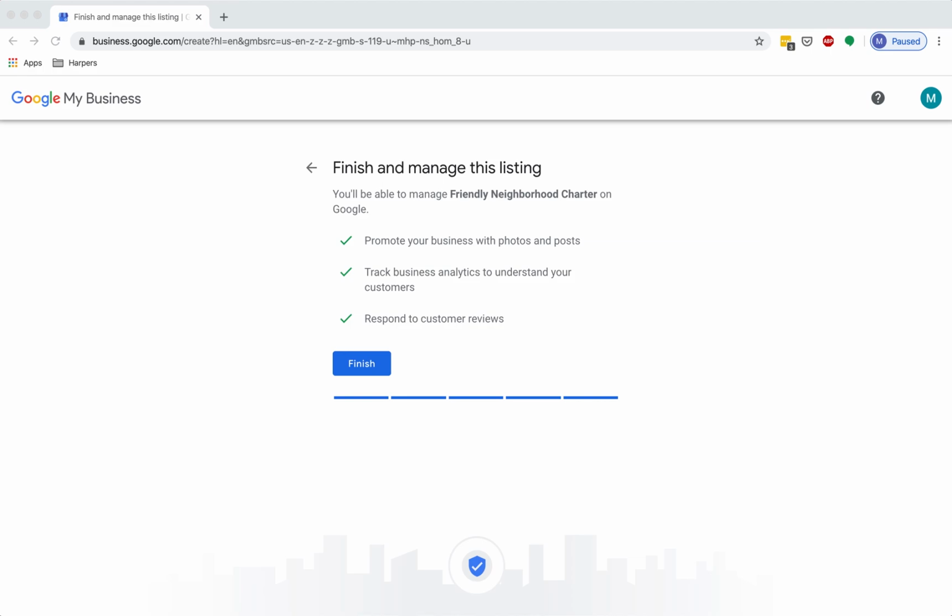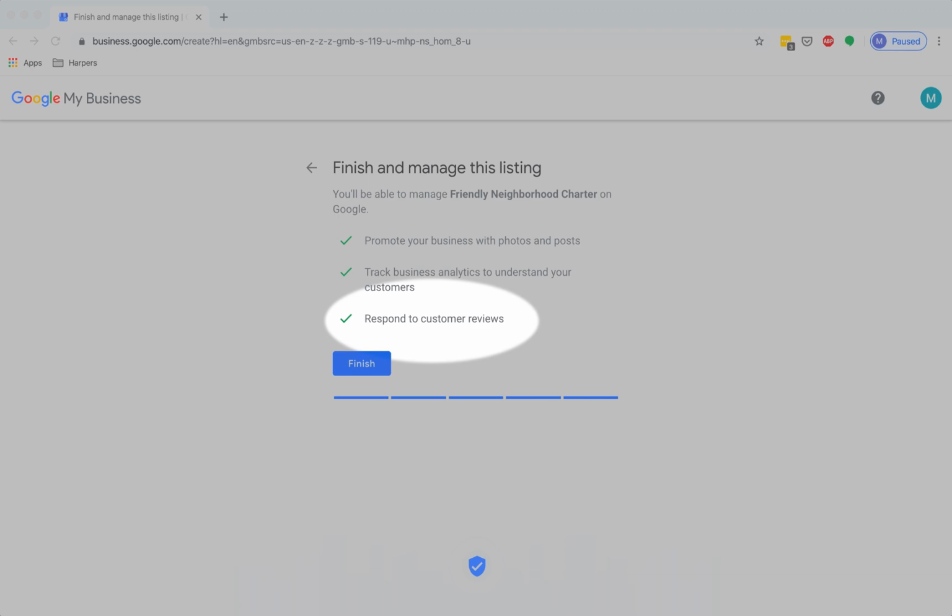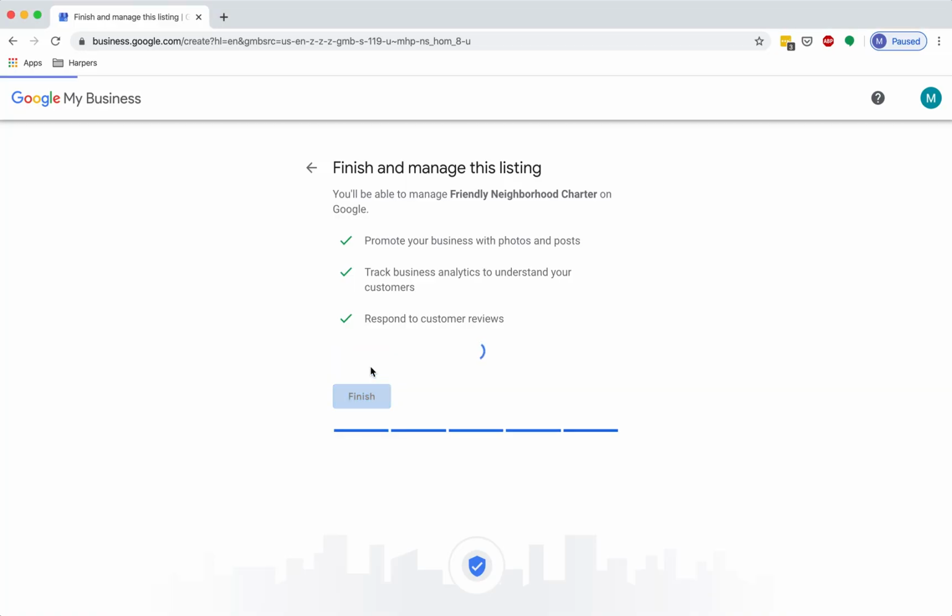We're almost there. As you can see, here's a list of some of the things you're going to be able to do with your Google My Business account, such as promoting your school with photos and tracking analytics. This last one, respond to customer reviews, may be disabled for you. For a lot of businesses, Google collects Yelp-like reviews and post ratings. However, they were having trouble with these ratings when it came to schools, so they suspended the practice. Either way, click Finish so we can get verified.